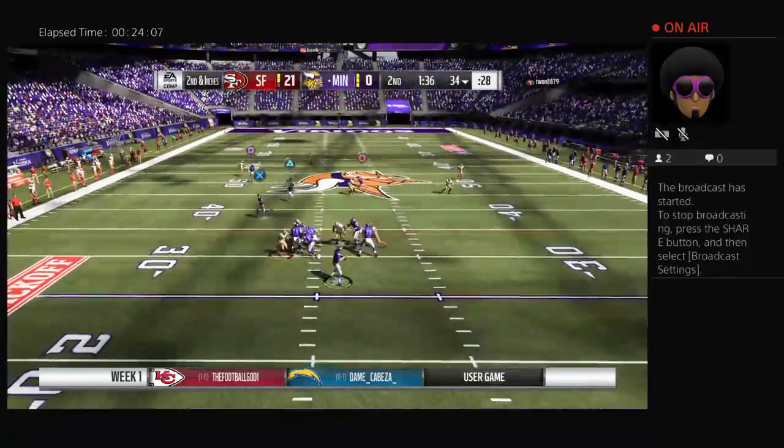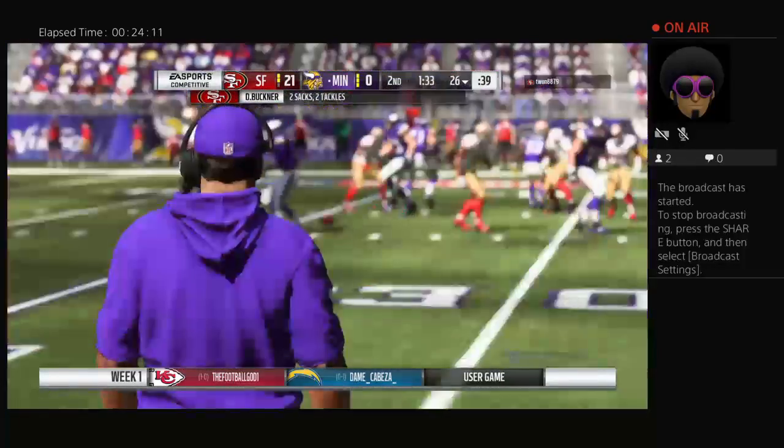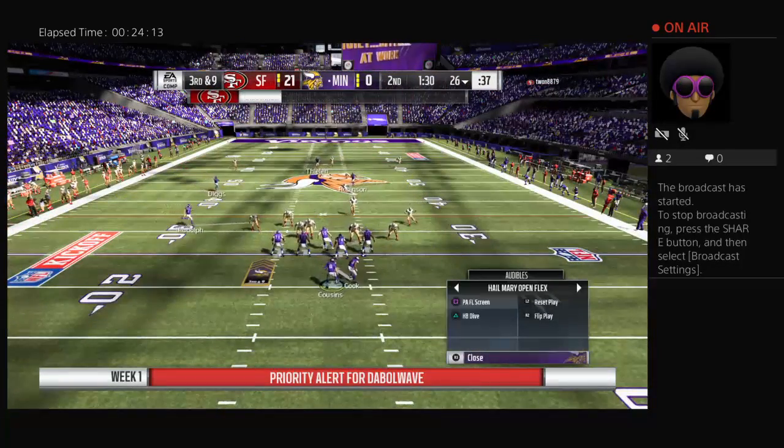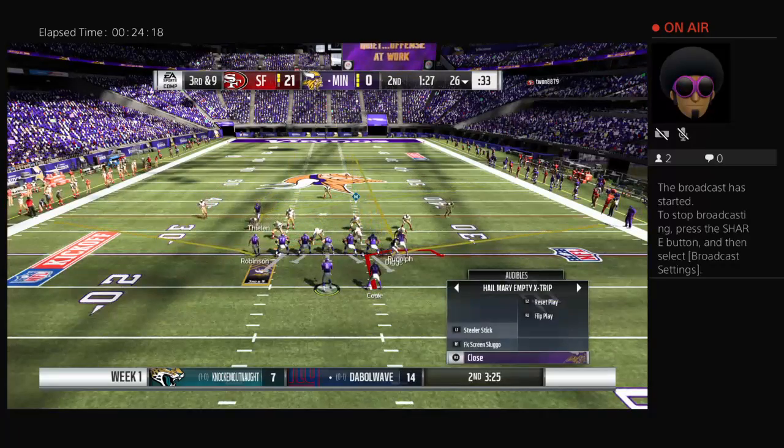Play action now. Cousins. And down he goes. The 49ers get there. DeForest Buckner in there to pick up his 2nd sack now of the afternoon.